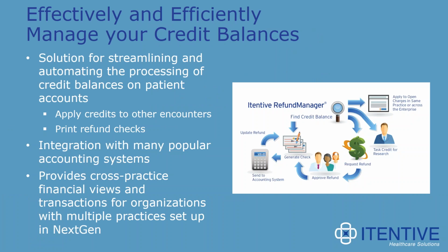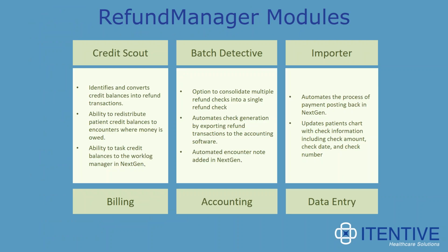And we are able to do that because of the way that we present the information on the screen, making it much easier to find the credit balances on the patient accounts by using the search mechanisms and the filters that we have, as well as integrating with your accounting application in order to eliminate data entry points along the way. And you'll see this in the demonstration that Joe's going to go through.